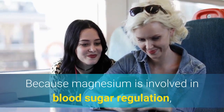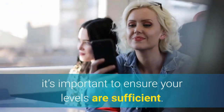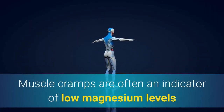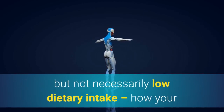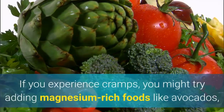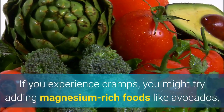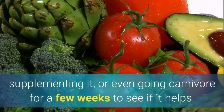Because magnesium is involved in blood sugar regulation, it's important to ensure your levels are sufficient. Muscle cramps are often an indicator of low magnesium levels but not necessarily low dietary intake. How your body uses magnesium matters a great deal too. If you experience cramps, you might try adding magnesium-rich foods like avocados, supplementing it, or even going carnivore for a few weeks to see if it helps.